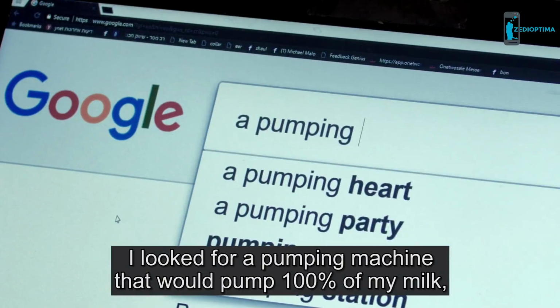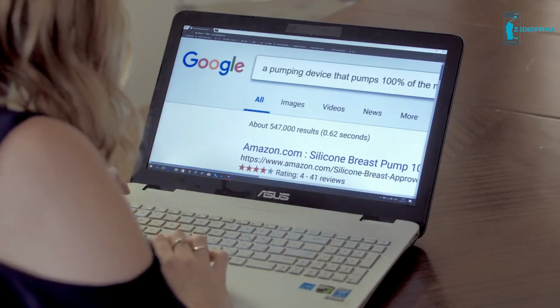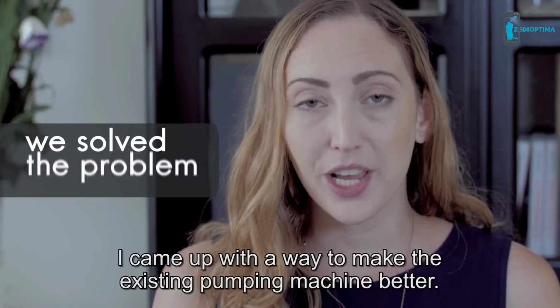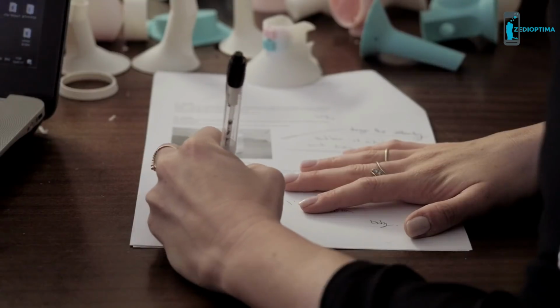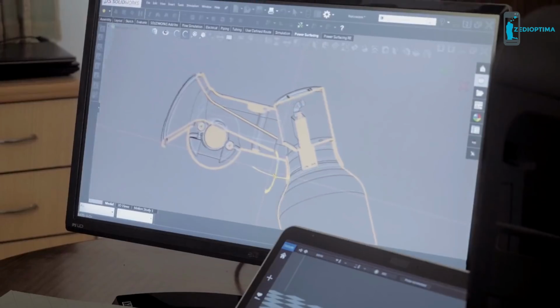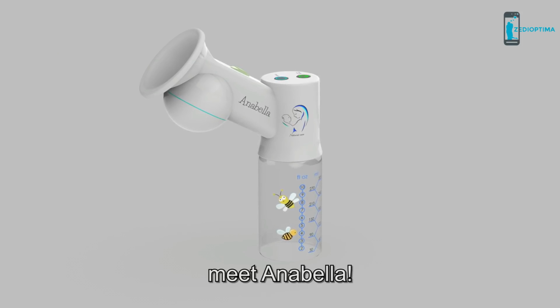I looked for a pumping machine that would pump 100% of my milk, but I couldn't find one. After hours of research, I came up with a way to make the existing pumping machines better. I met up with a genius engineer who has already designed more than 30 patents and challenged him to design one for me. 6 months later, meet Annabella.